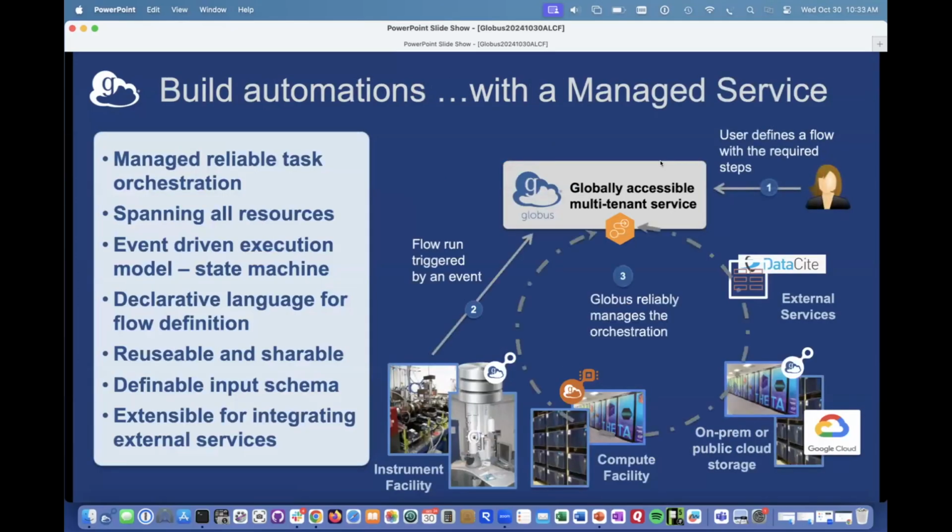Okay, so that's all fine and well, but what's the holy grail of automation? And that's to build automations with a managed service. It's managed reliable task orchestration, right? That's kind of what you see. You want it to include all your resources. You want to be able to use all your different file systems.